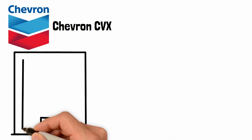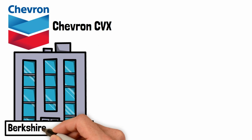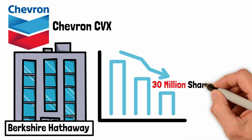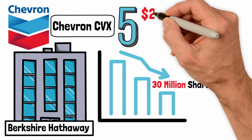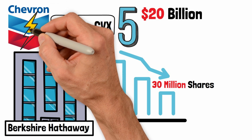Another oil investment in Warren Buffett's stock portfolio is Chevron, CVX. Remember that even though Berkshire Hathaway garnered notice for reducing its Chevron holdings by more than 30 million shares in the first quarter, Chevron is still Berkshire's fifth largest position. This large investment, which is presently estimated to be worth over $20 billion, demonstrates Berkshire's ongoing faith in the massive energy company.